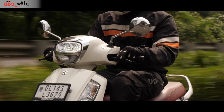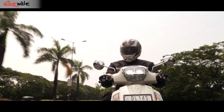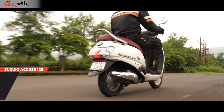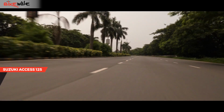Meanwhile, the Suzuki Access 125 hits the ball out of the park with its fuel efficiency figures. The scooter managed to return an impressive 61 km per litre on a test run. With a tank capacity of 5 litres, the Access could cover around 300 km on a single fuel tank.